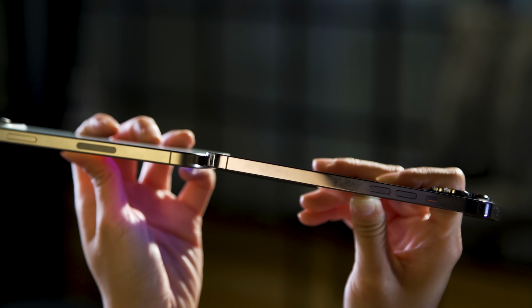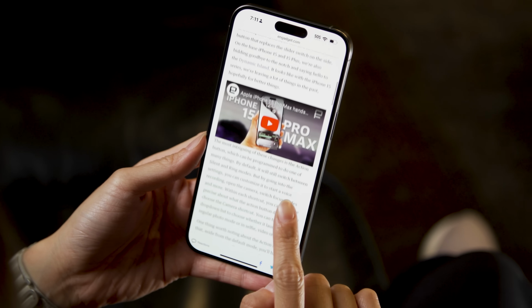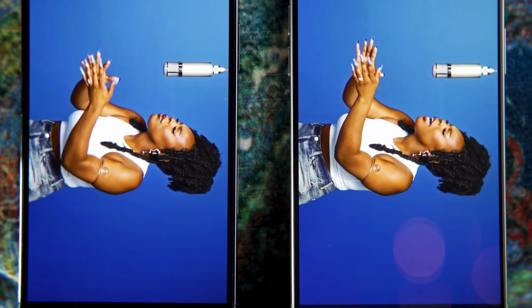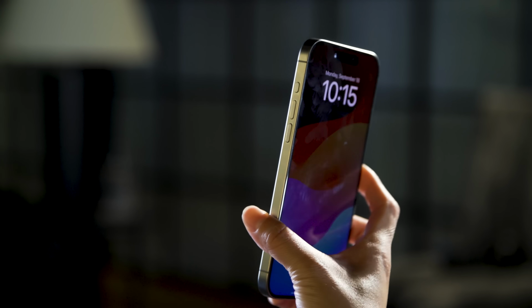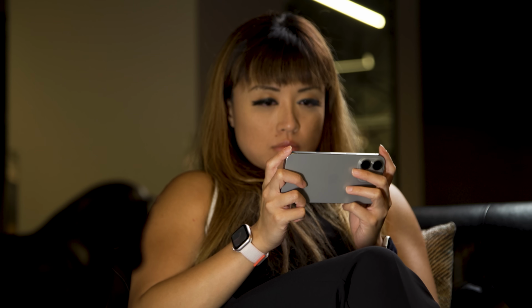It's also got ever so slightly thinner bezels than before, and this is the most noticeable in the corners of the display. And that's kind of how Apple was able to shave down some of those fractions of inches from the overall chassis. I've yet to drop this phone, so I can't tell you how hardy this grade 5 aerospace grade titanium really is. I do like the way it feels in my hand though. It's very smooth, but I am bored by the colors.